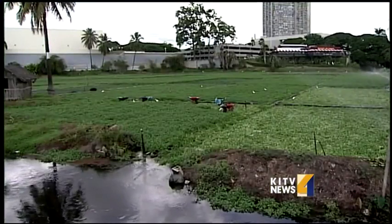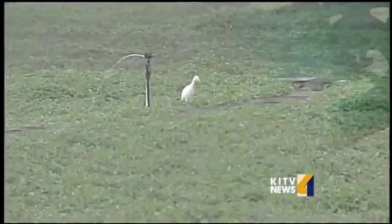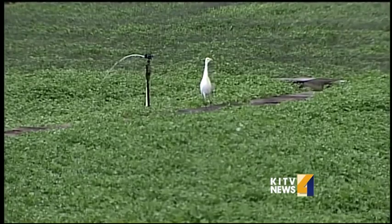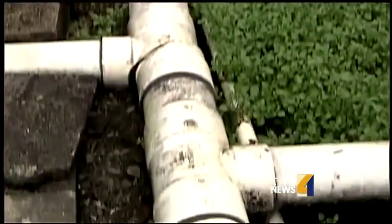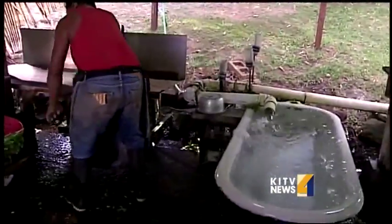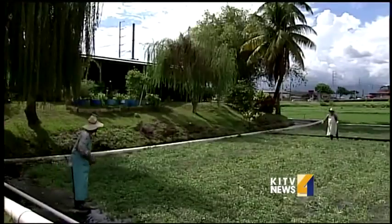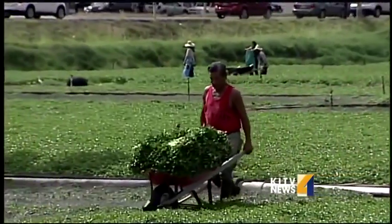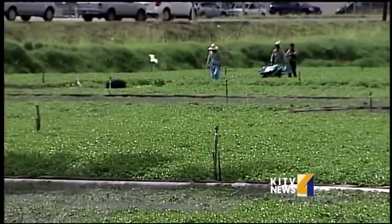Sprinklers were installed to help wash moth eggs off the leaves and break the insect's life cycle. Once the other watercress farmers saw our success with the sprinklers, then they installed for their farms. Since then, production's been steady. Like any farm, keeping up with supply can be difficult, and the future here is still uncertain. But right now, yeah, I can. In Aiea, Brenton Awa, KITV4 News.